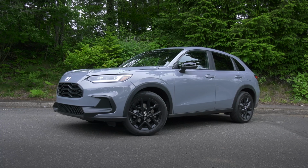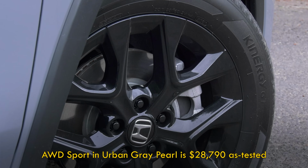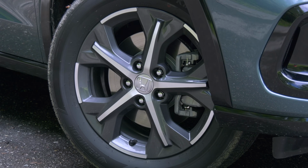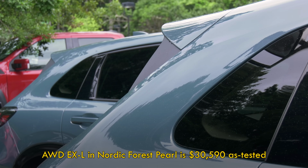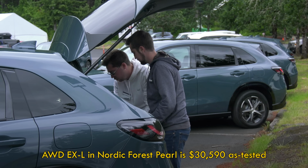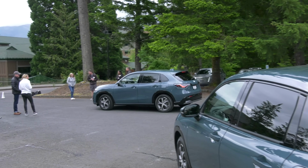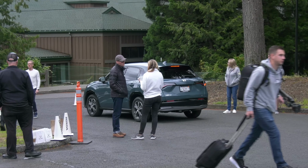Honda brought 2 models. The Sport here gets a third of an inch more ground clearance at 7.3, probably due to larger 18-inch wheels. The others ride on 17s. Nearly all of them here are top trim EXLs in Nordic Forest Pearl paint. That's an extra $395. There were no base LX versions to drive. Those start at $24,900 with front-wheel drive.